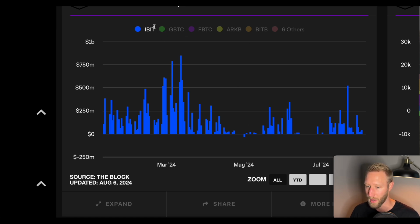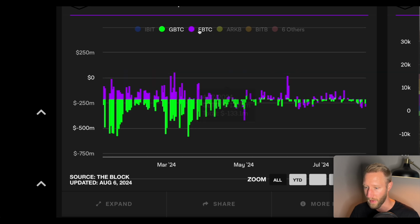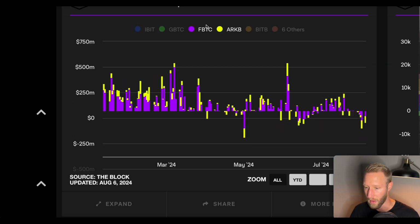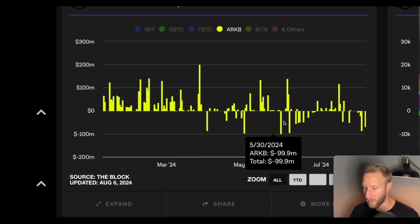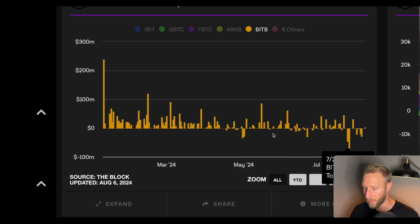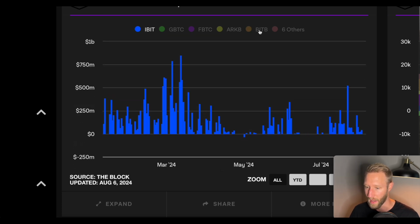Whether that makes them look more competitive against these other funds, right? I mean, we have Grayscale. They have a lot of outflows. We have Fidelity here. We can see they've had outflows as well, multiple days in a row. We have ARK here as well. We can see they've had outflows, right? We have Bitwise. They've also had outflows here as well. And some of the days where things are dropping, right? I mean, on May 1st here, $29 million of outflows. That's the 1 day that Blackrock here had outflows.